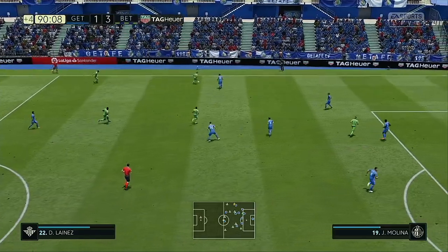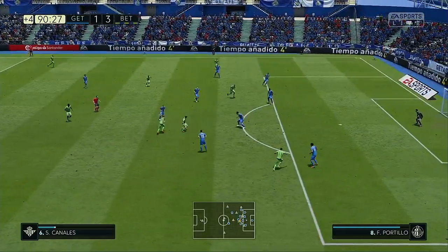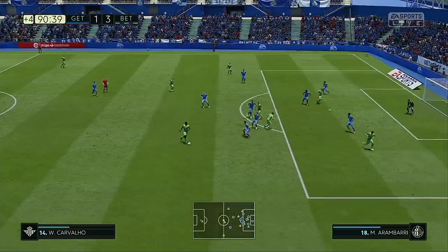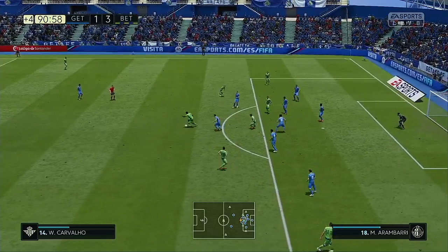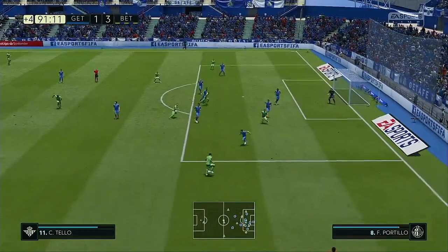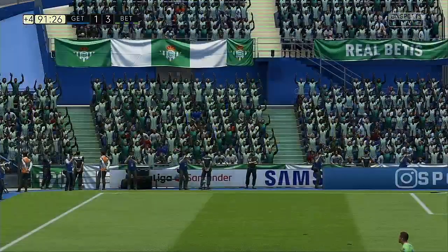Well, the action is going to continue here. We've got 4 minutes of added time. William Carvalho. Canales. William Carvalho. Guardado. An opponent around him, that's good screening of the football. Here's a chance to whip it in. The shot gets blocked. They've got a corner now.